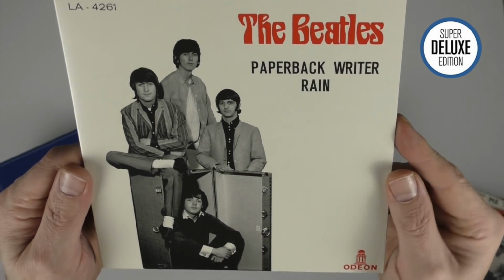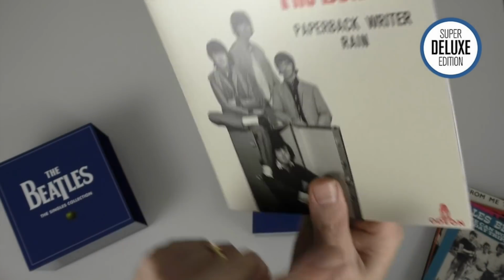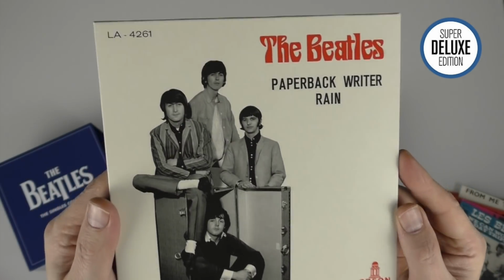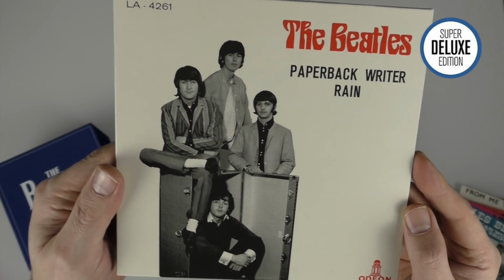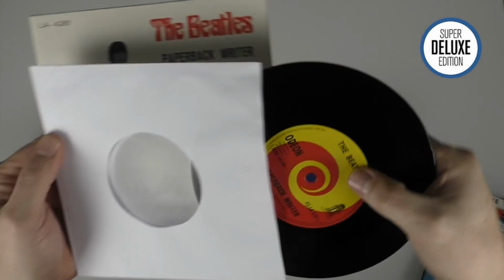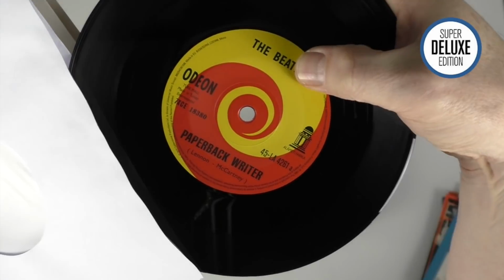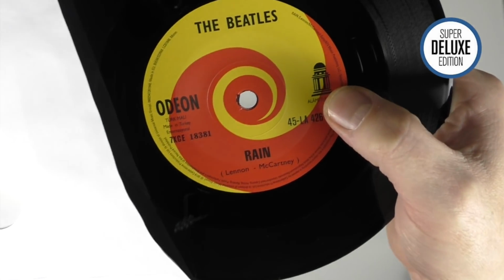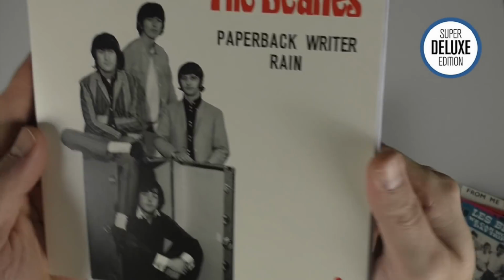Paperback Writer is from Turkey. Again, Odeon imprint. You'll recognise the cover here from the Yesterday and Today session. This is the one that replaced the Butcher cover. Quite a distinctive label design there. Yellow and orange swirl. Rain, one of the Beatles' very, very best B-sides. This is a fantastic single, Paperback Writer and Rain.